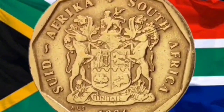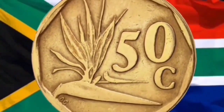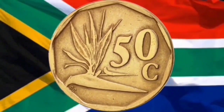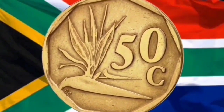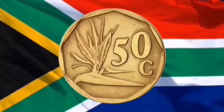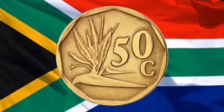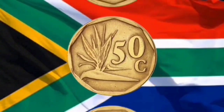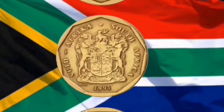When it comes to condition, grading plays a crucial role in value determination. Circulated coins may only be worth a few dollars, while uncirculated or mint condition examples, especially those certified by grading services like NGC or PCGS, can be worth substantially more. Coins with visible mint luster and no wear are especially prized. Now let's talk about value.